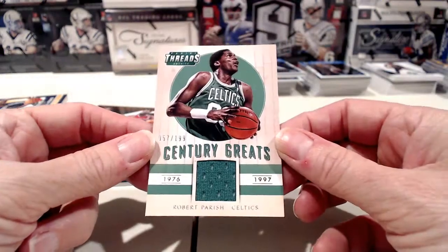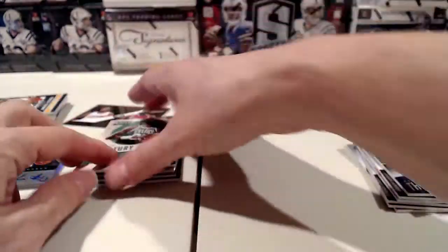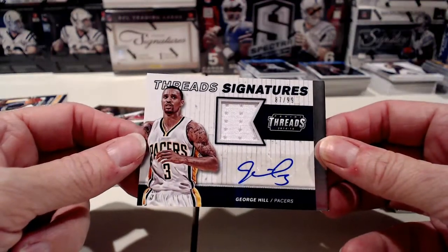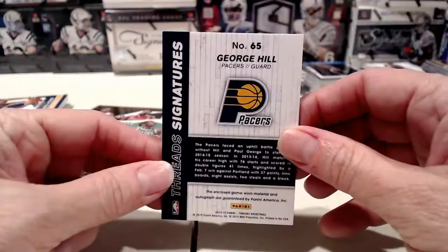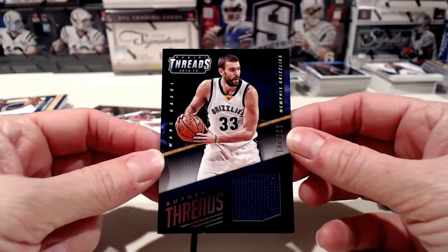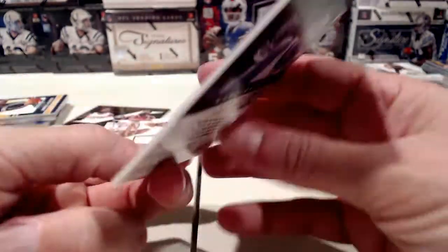Another hit for the Celtics with the Robert Parrish Materials hit /199, Century Greats. We're still in Threads hits. This one is /299, George Hill for the Pacers, material and sticker auto. Still in Threads. This is Marc Gasol for the Grizzlies, numbered to /199.